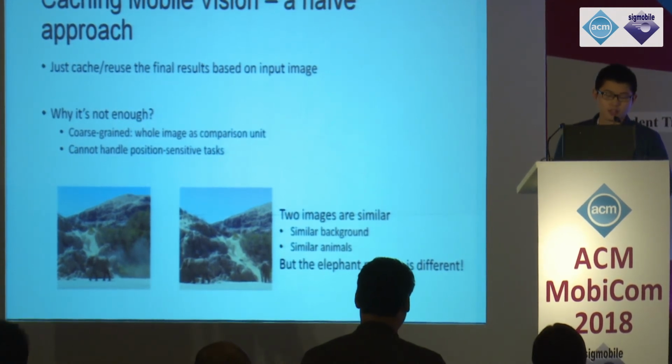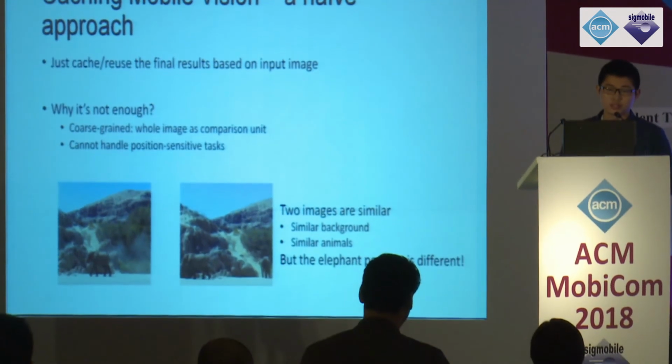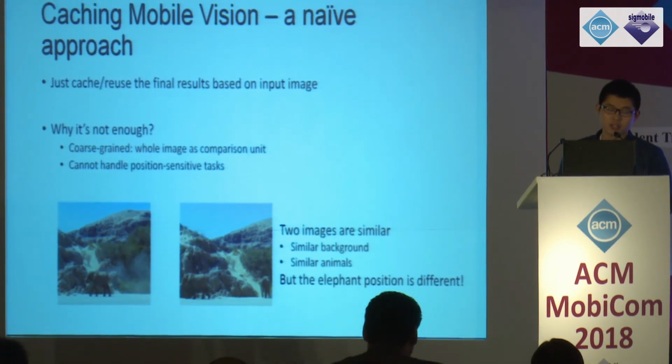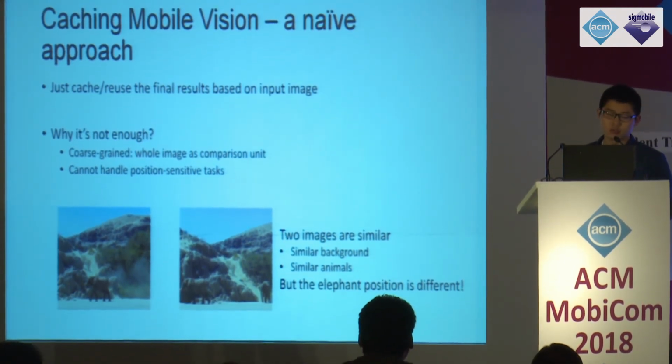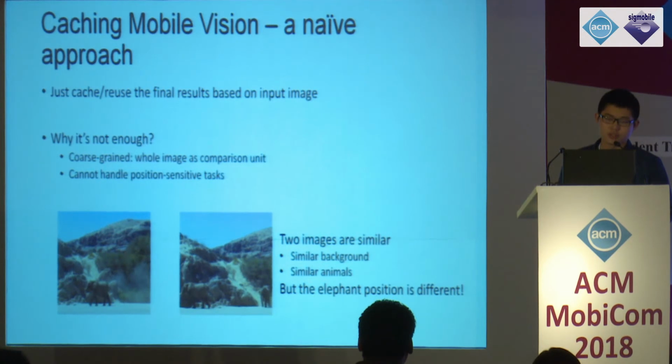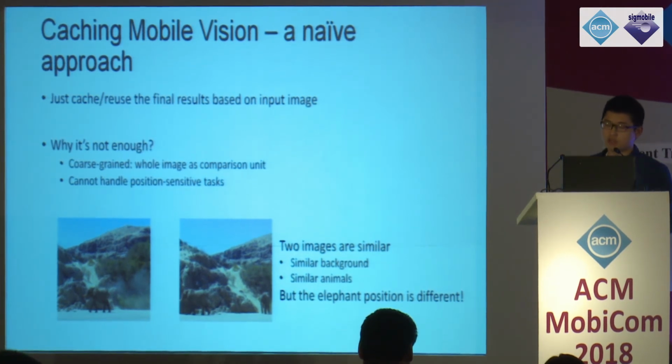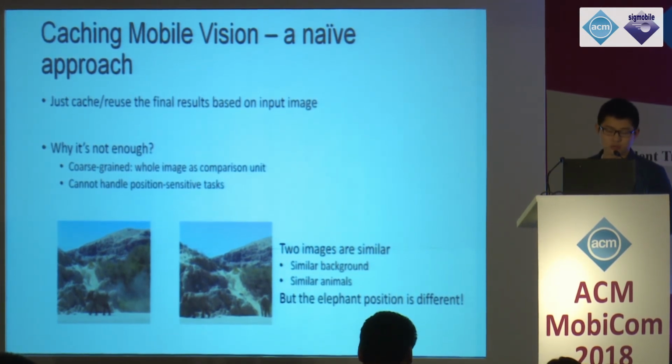And also, such an approach cannot handle tasks whose output is position sensitive. For example, if two images have similar background, they tend to be identified as reusable. However, the objects inside the two image frames may move a little bit. Such movement will not be captured by this naive approach.